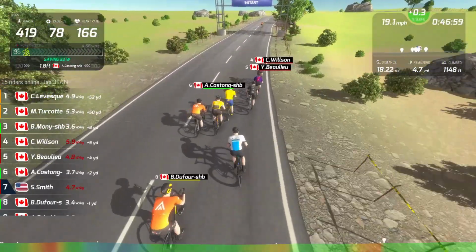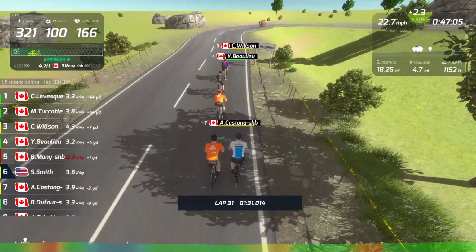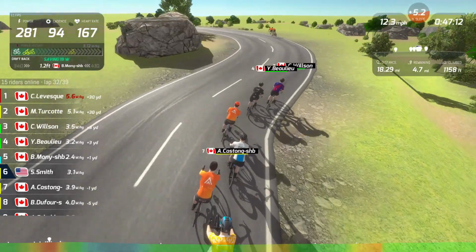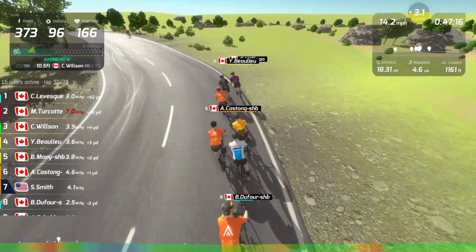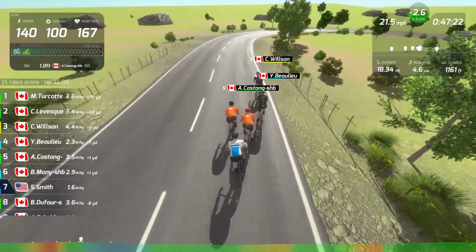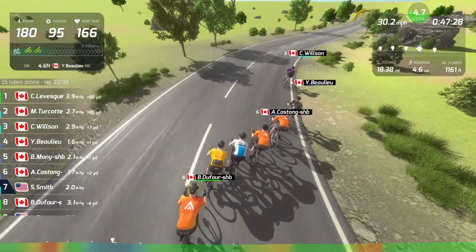But RGT has the Paterberg, I think that's how you pronounce it, that's the classic climb. It gets up to 22% or something, 20%. That's insane. And we had to go around that thing 5 times. This was just a different race. It was actually probably one of my first races on RGT a couple months ago. So yeah, it's pretty realistic.